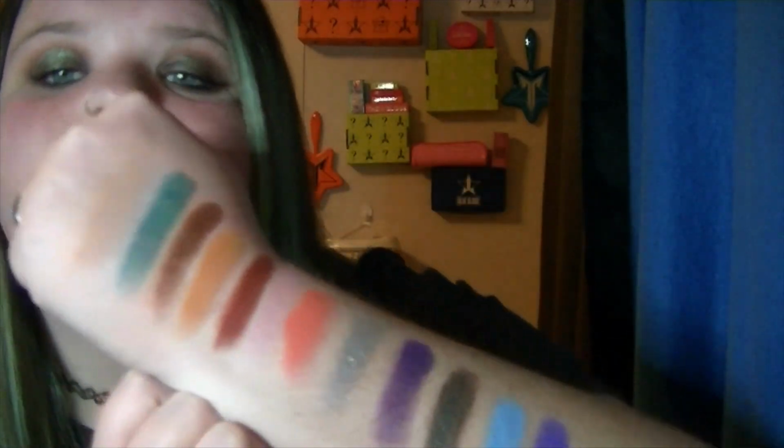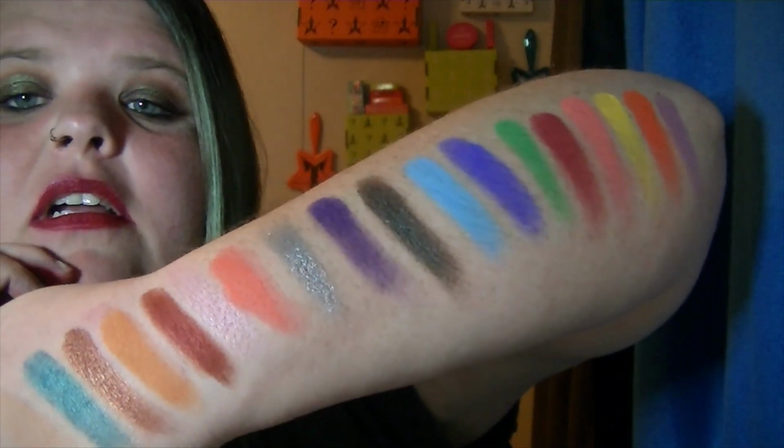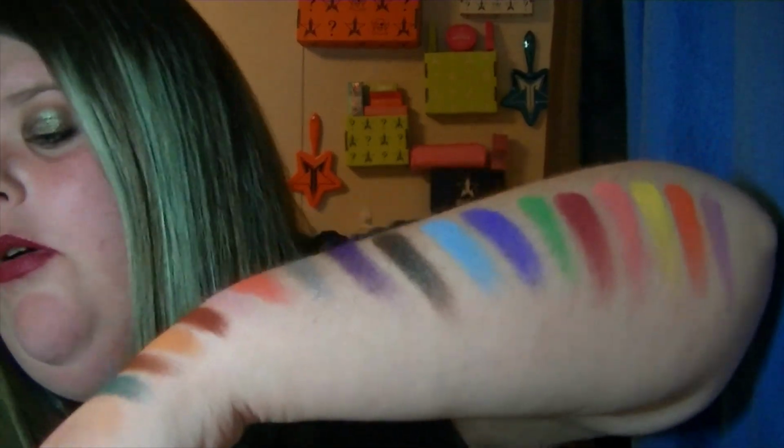Kind of weird, but you know what? It's fine. It really is. I actually really like it. It's kind of more shimmers than I thought it would be, because I love shimmers, don't get me wrong, but I'm more of a matte type of person with the eyeshadows, and just use one shimmer or whatever on the eyelid. But it is what it is.